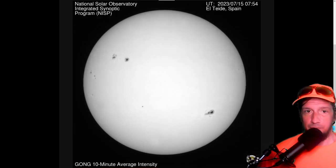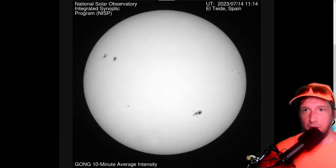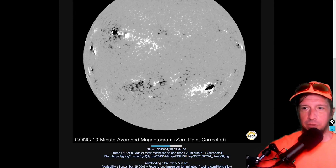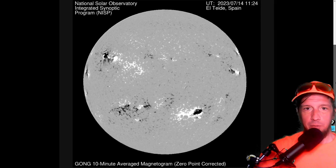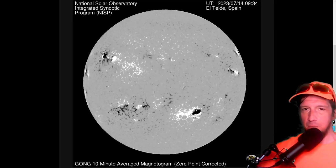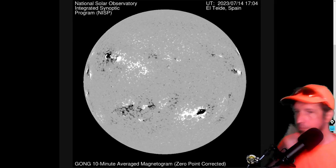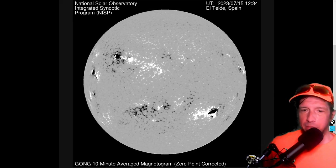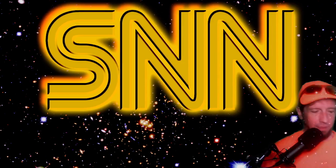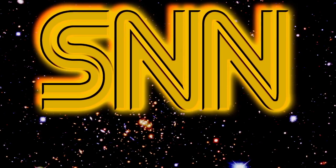Mostly stable are those groups in the past 24 hours. Here's the GONG magnetogram from the same place, El Teide, Spain. Again, no major changes happening there. Most of those groups stable. Expect a decrease in the sunspot number today as a bunch of groups are setting in the west. And that is where our space weather content ends for the day.